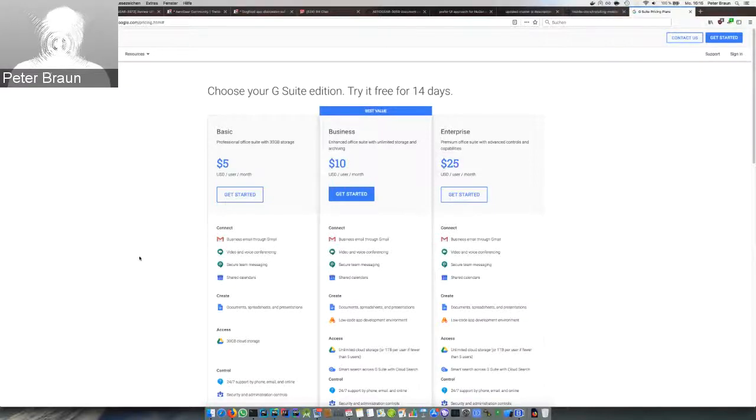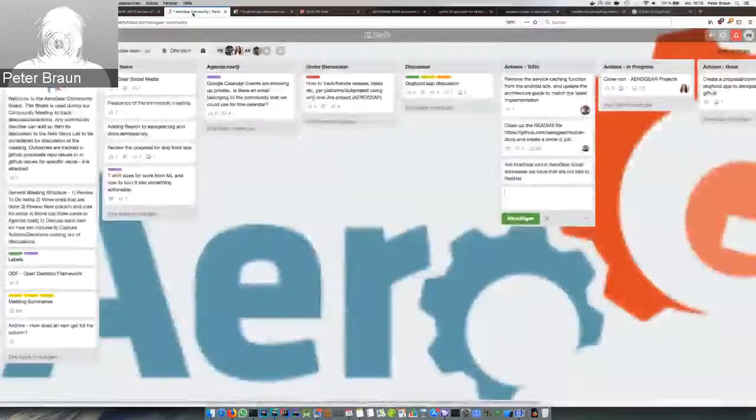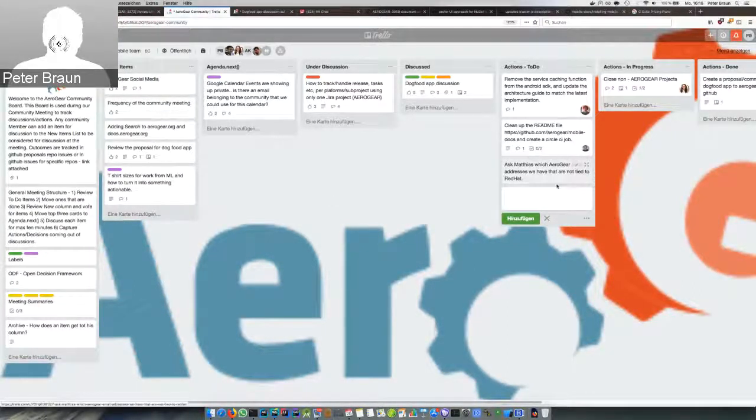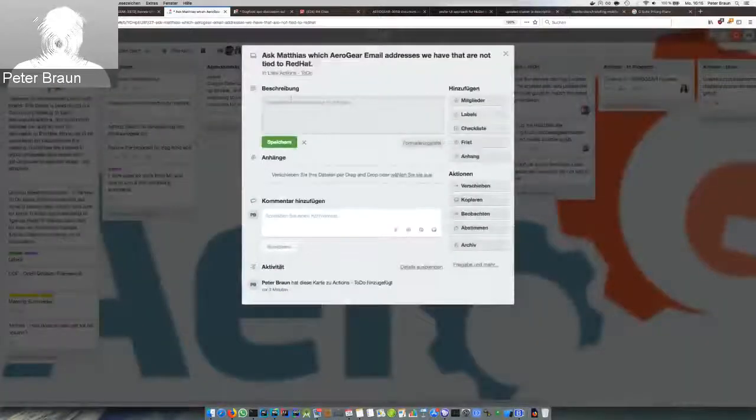But would it be a good first step to just ask Matthias what we already have in terms of email addresses, and maybe there is one, non-Red Hat type that we can use with this calendar? I will do that. I'll see if I can reach him afterwards and ask him. Thanks. No problem. I think after that, if there's no progress made there, Summers has a good suggestion about asking what other teams are doing. Yeah, that's definitely a good idea. I'll add it here.